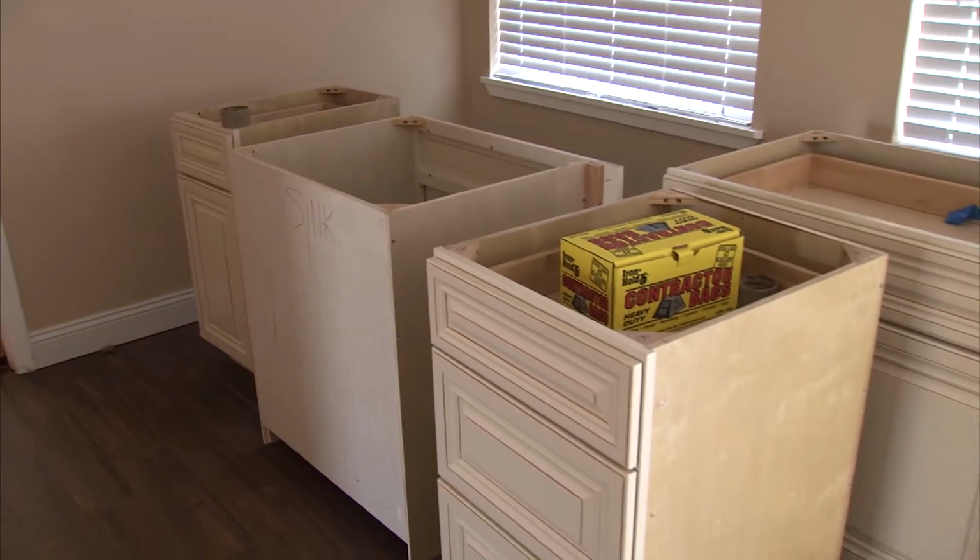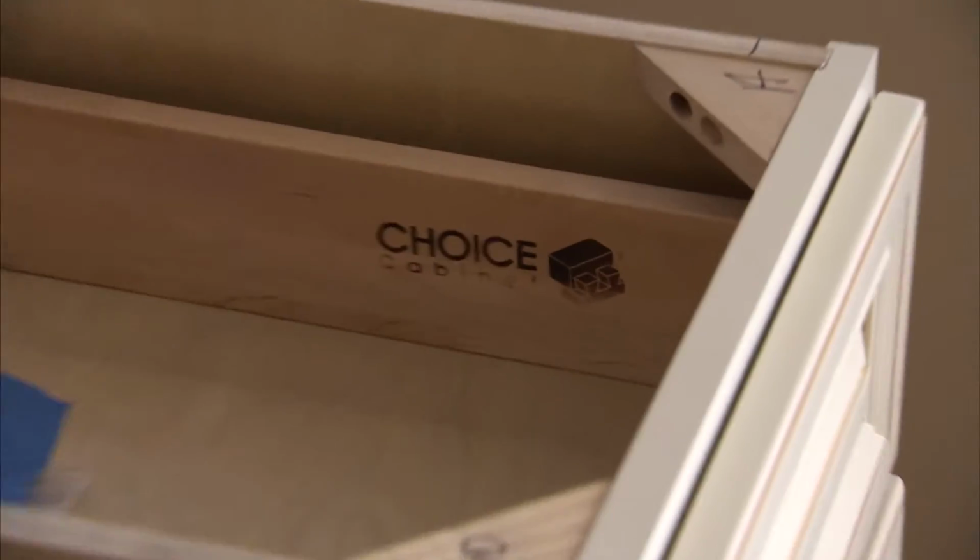Jason, thanks for being here. Tell us a little bit about Choice Cabinets for those who may not know. Our cabinets are all wood. What that means is we don't use particle board. We don't use any materials that you have to worry about falling apart after a few years because they are being used in the kitchen.